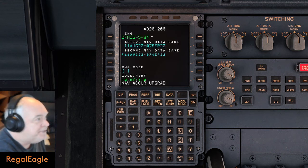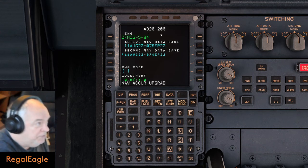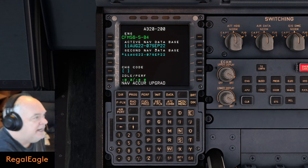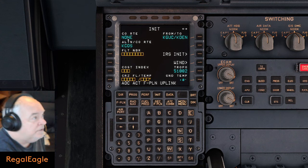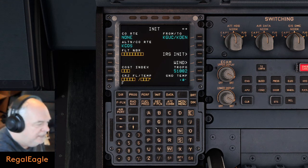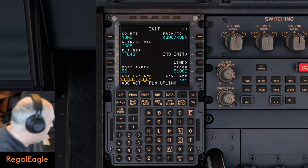So, to the flight management system, we are in an Airbus A320 200 aircraft with CFM 56 engines. Our AIRAC cycle is current. Initialization request. No company route. Alternate is Colorado Springs, Gunnison to Denver. Flight number, we are Frontier, flight number 43. Cost index is 56. Cruise altitude today.